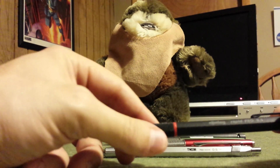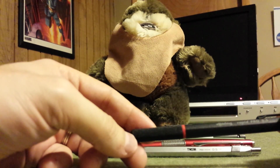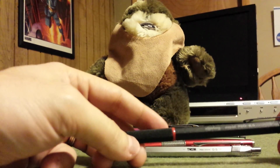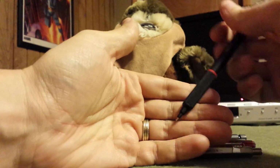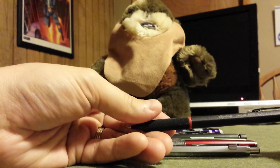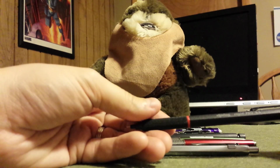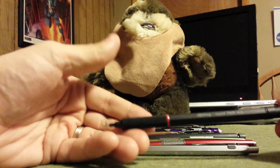All metal construction, very nice compromise on the knurling of the grip. It's not too soft, it's not too sharp. Of course, the classic Rook Ring Red Ring in the middle here. The Rook Ring Rapid Pro is retractable and a sliding sleeve, which is really rare in a modern drafting pencil. Kind of on the expensive end, even for a Rook Ring pencil, this one I think clocks in at around $45 retail, and you can get it for $36, $38, depending upon where you go online or directly from Rook Ring. But just the epitome of quality.